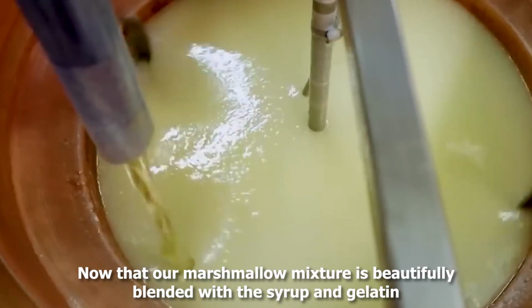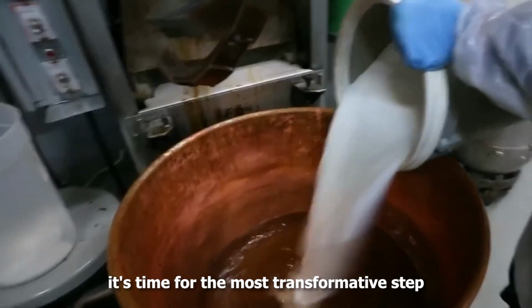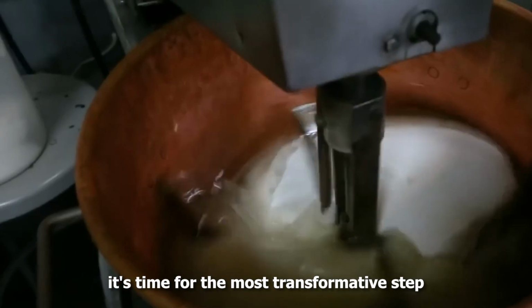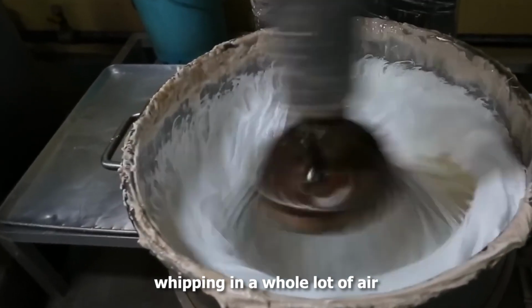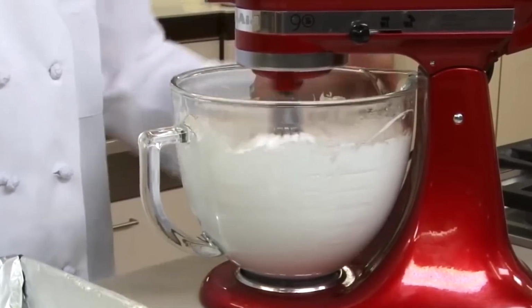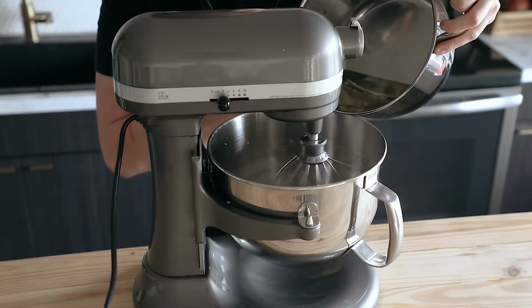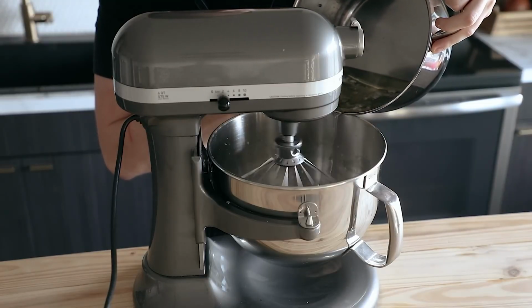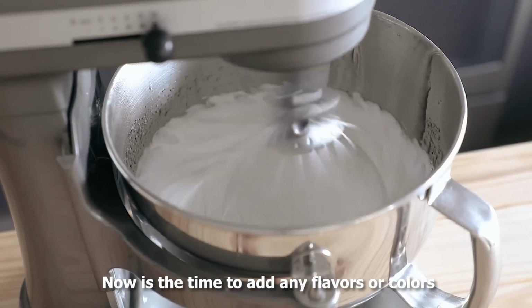Now that our marshmallow mixture is beautifully blended with the syrup and gelatin, it's time for the most transformative step: whipping in a whole lot of air. This is what makes our sweet mix into the fluffy marshmallows we love. It's also possible to make our marshmallows unique at this point. Now is the time to add any flavors or colors.